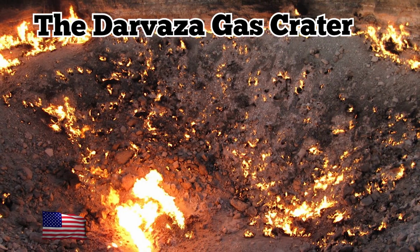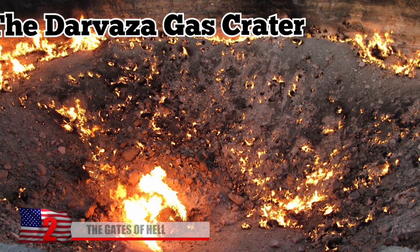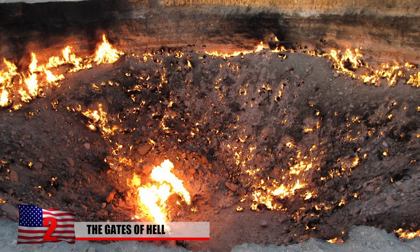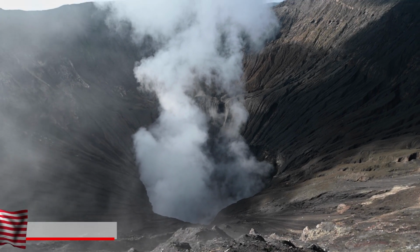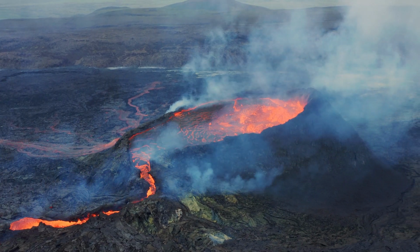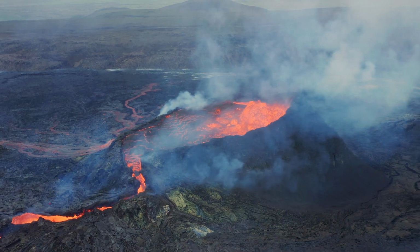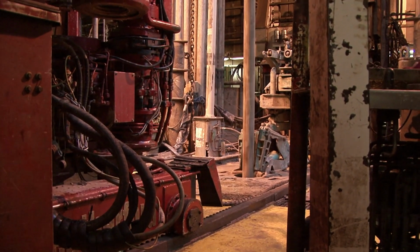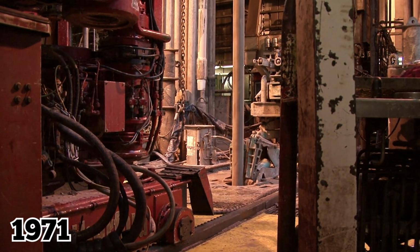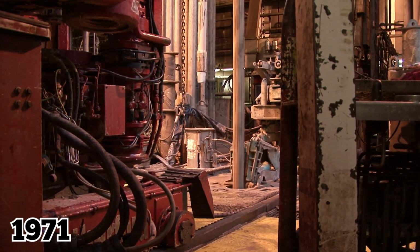2. The Gates of Hell. The Darvaza gas crater near the town of Darvaza, Turkmenistan, is sometimes referred to as the Gates of Hell. It's a burning natural gas field that's collapsed into a cavern, creating a crater that's now illuminated by dozens of natural gas fires. The crater formed back in 1971 when a Soviet-owned drilling rig accidentally punched into a large underground natural gas cavern, causing the unstable ground to collapse and the drilling rig to fall into it.